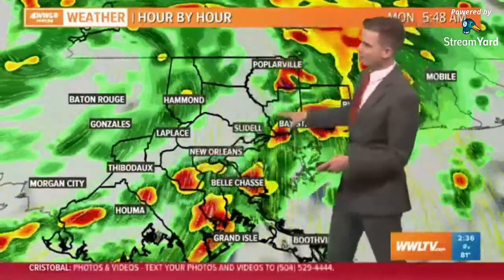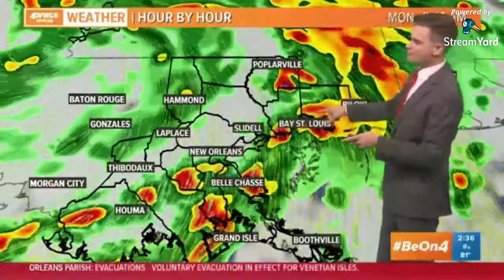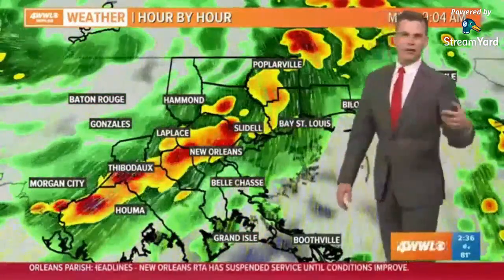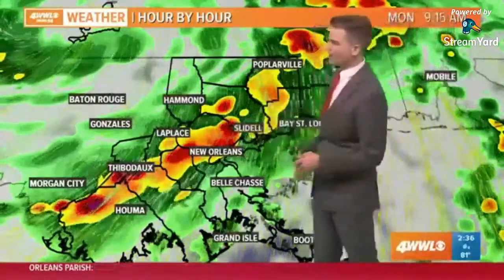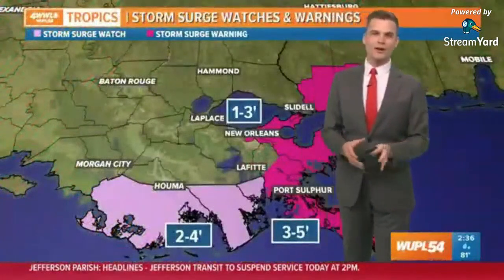But models have been pretty consistent with showing this feeder band kind of setting up throughout Monday morning somewhere in southeast Louisiana, maybe South Mississippi. And if this sets up, of course, over the city, then we've got problems. We'll just have to wait and see if that unfolds. That would happen tomorrow morning into the late morning hours. Here it's still showing, though, that band riding on through the area throughout Monday morning, and then things start to gradually clear out as we go into Monday night.